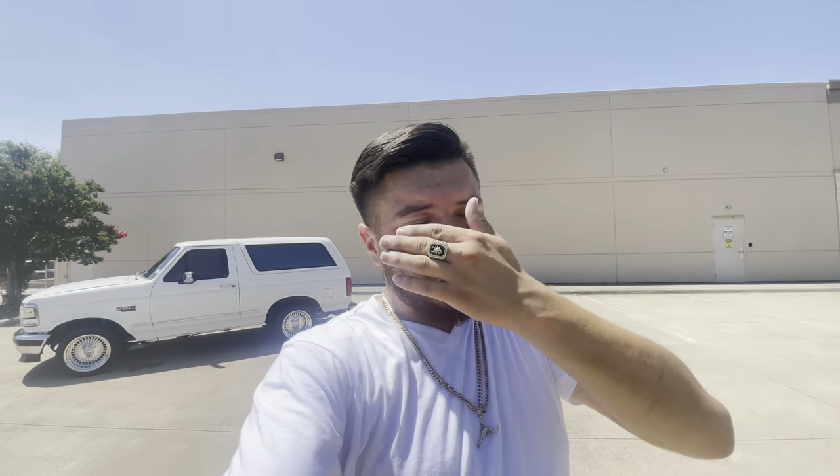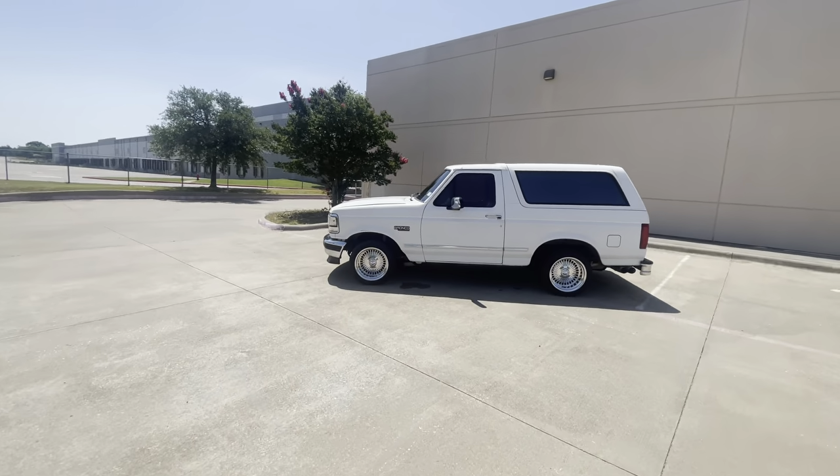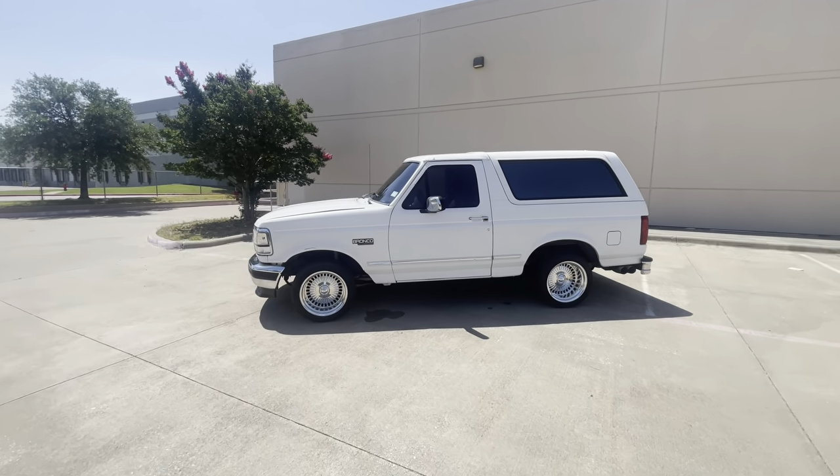Y como les digo, guys, it fucking drives amazing. Se maneja como una pinche nube. Nunca me lo imaginé que se iba a manejar así la troca. The truck, when it was lifted, it drove like shit. I'm not gonna lie, it drove like shit. And I thought I was gonna drive something like that, but no. It drives a lot better. It drives really smooth. And it's fucking fast.